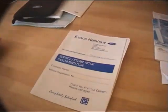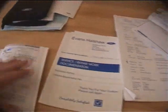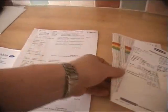Also, there is a service history book with the car. In terms of stamps and printout, it all adds up to make a nice service history. There are a few bills and receipts as well, and they're all in these little wallets. They're all main dealer Ford as well, Evans Halshaw by the looks of it. The service print is actually the most comprehensive item in terms of the service history, and you normally get these with a lease company.